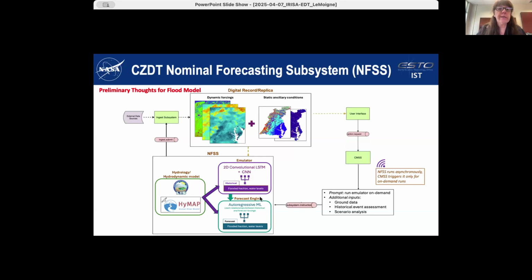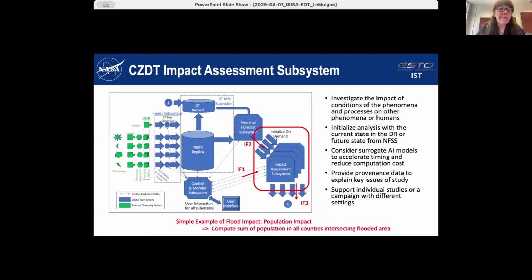So there is just a CNN and an autoregressive ML model. But in the future, we are also planning for foundation models, and those will again communicate through the message bus and to the CMSS.